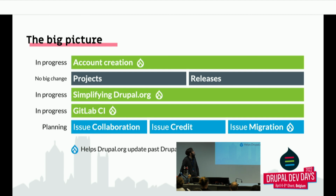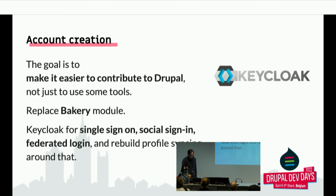The big picture of what we're doing, we have account creation, simplifying Drupal.org and GitLab CI in progress all at once. Projects and releases won't have big changes, and then issues, we're doing a lot of planning around. And I'll go into all of these.